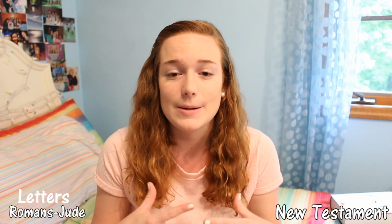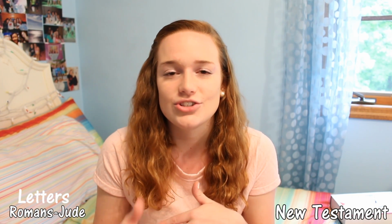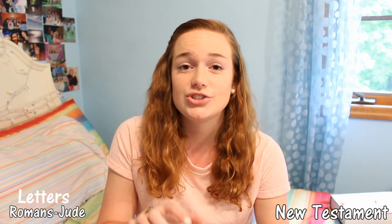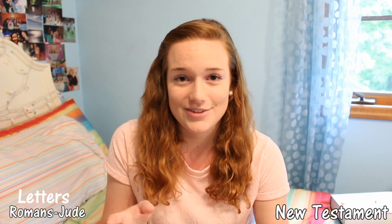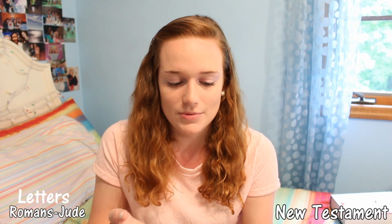The next section is pretty big. It's Romans all the way through Jude, and these are letters written to early churches or people about what they needed to know or things they needed to do. All right, so an example is Romans. Romans was written to the church in Rome. So that's why they get their titles from that, because most of them are written to different places. And so Romans was written to Rome.